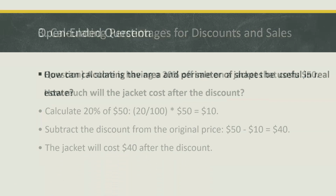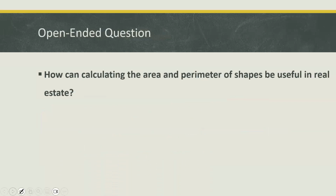Let's start with the opening question. How can calculating the area and perimeter of shapes be useful in real estate? It can be useful in real estate because it will tell us how much a building is worth based on its land. Based on the land mass, because normally in real estate, the prices are determined by the land mass of the region.